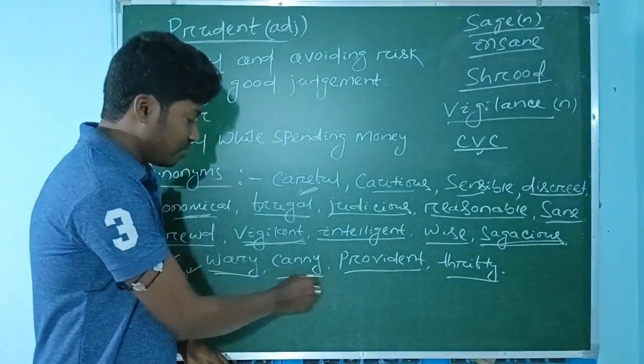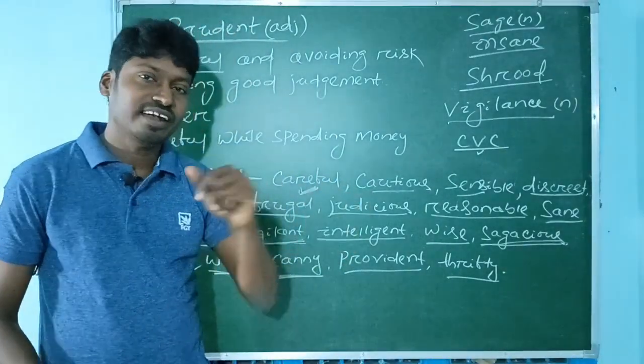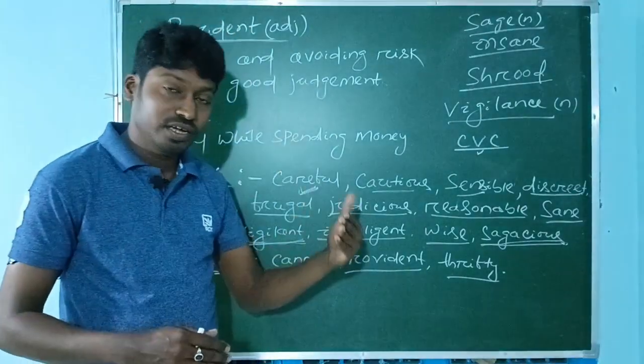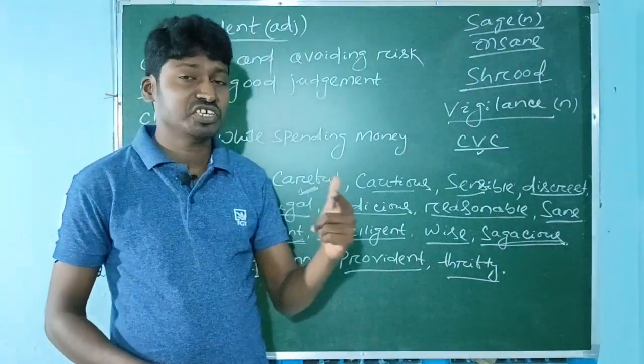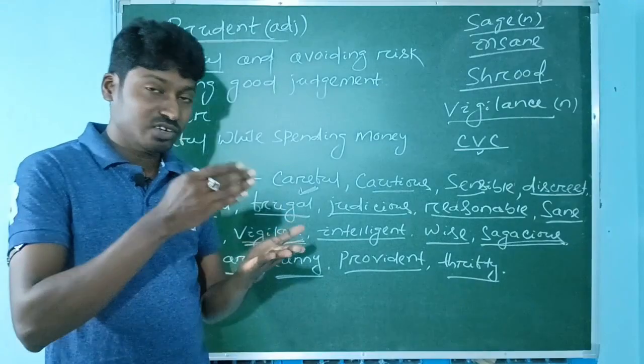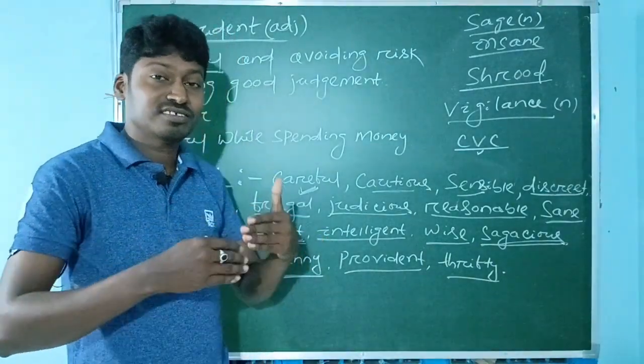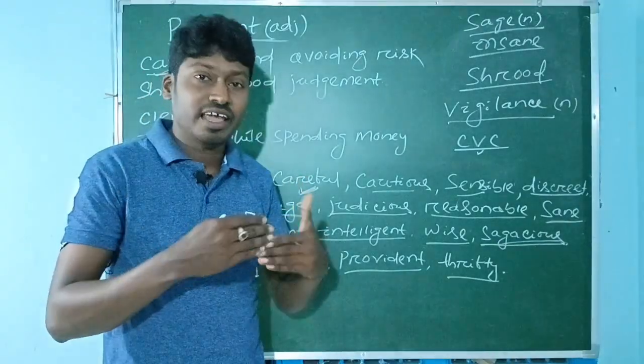C-A-N-N-Y. Canny. What is the meaning of canny? Canny means thinking quickly and cleverly, especially in business and financial matters. That means we are talking about a wise businessman who thinks clearly, cleverly and quickly.